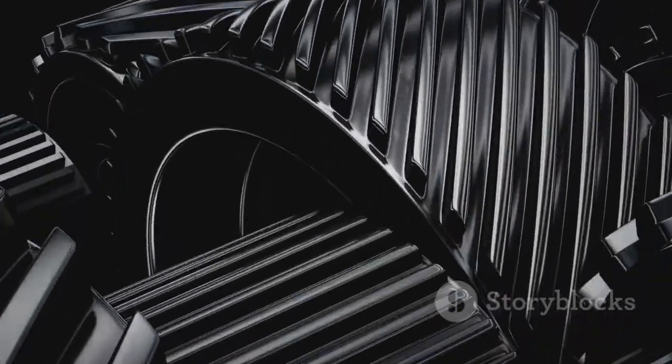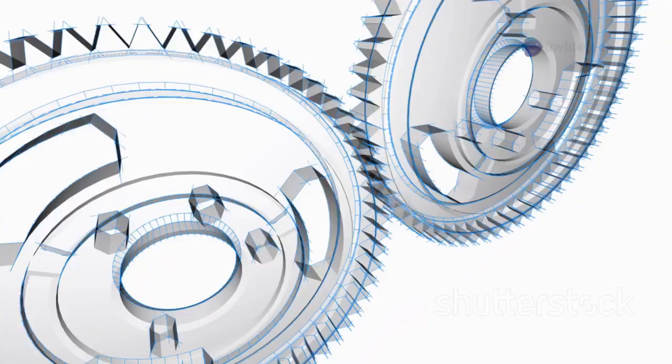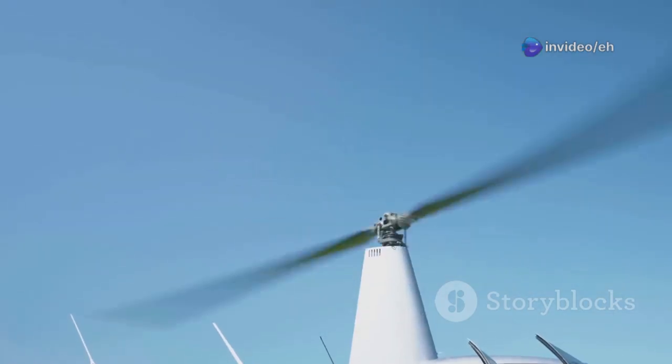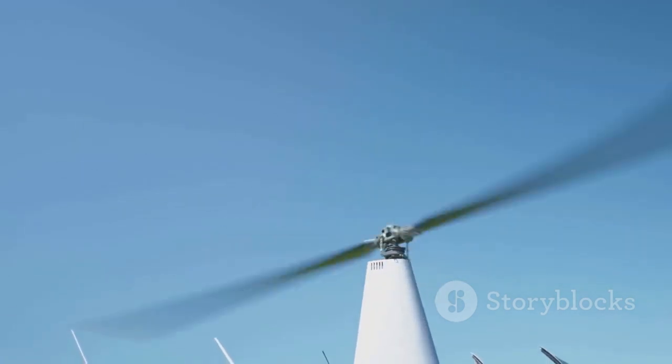These gears are of different sizes. Smaller gears driven by the engine mesh with larger gears connected to the rotor mast. This arrangement slows down the rotational speed significantly. It also multiplies the turning force, or torque, which is essential for spinning the large rotor blades.